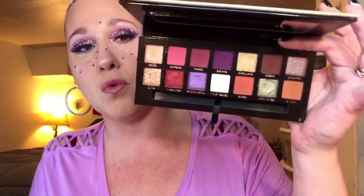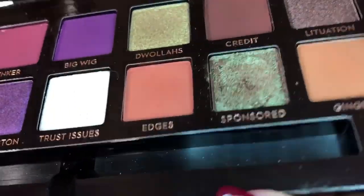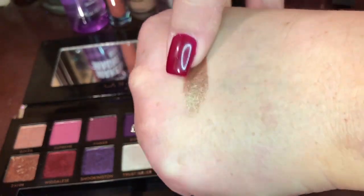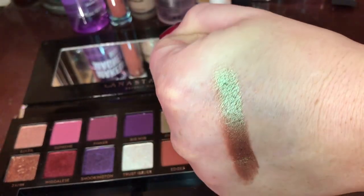I will continue to work on her and hopefully get a pan out of this. I do know Anastasia's pans are rather easy to hit because they're pretty shallow and pretty loosely packed in the pan. Hopeful to hit pan on this within the next update or so. And it is a real beautiful, beautiful shade. As you can see from the swatch of it, again, it's just very, very metallic, very, very pretty. Yeah, we're gonna go ahead and keep on working on her.